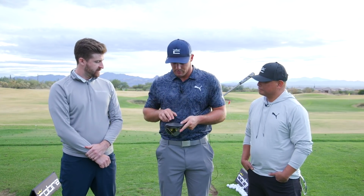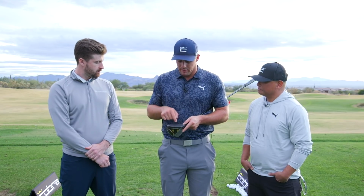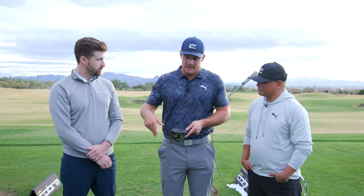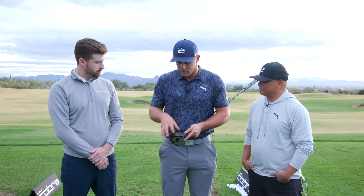And so based on the geometry of the face and where the CG is located, when I do hit it more on the toe, if the CG is more over to the heel, you're going to be relatively hitting it more on the toe, right? And so in that case, it's going to be gear effecting more for a draw. And so for me, that's what I like. And we've made a curvature that fits that CG location.